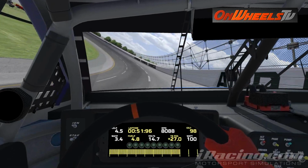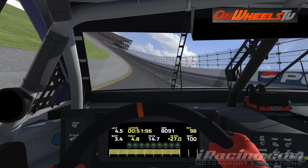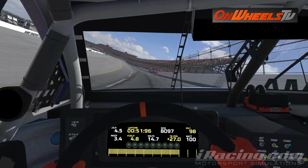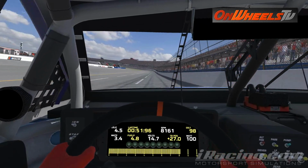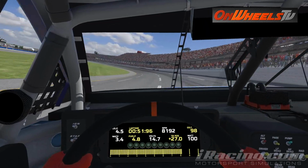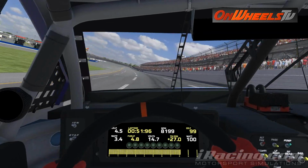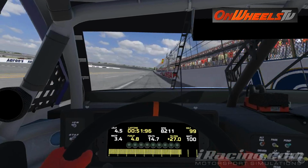So what separates this car from the SS? This car seems to be shorter. It is lighter. It has a very powerful engine, and from what we could see, comparing both cars on the two tracks, this car is slightly faster.